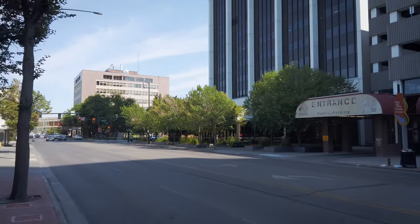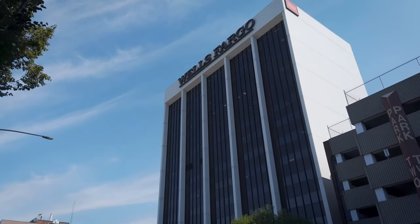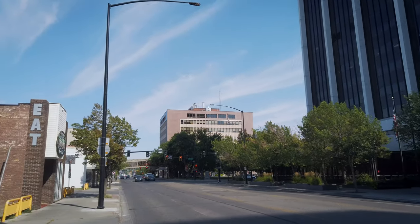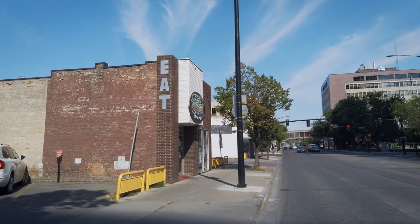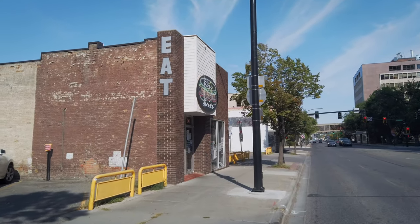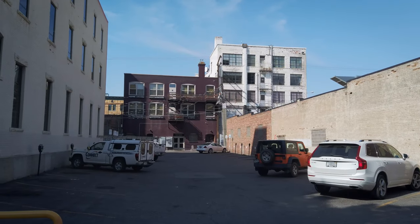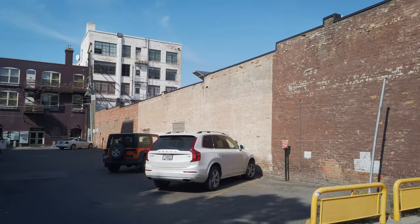And here is the Wells Fargo building. Obviously, Wells Fargo is a big bank in national and international circles. But the real treasure here is the Burger Dive. Now, oh, look at that, these cool buildings back here too. I love these older buildings, old brick buildings.